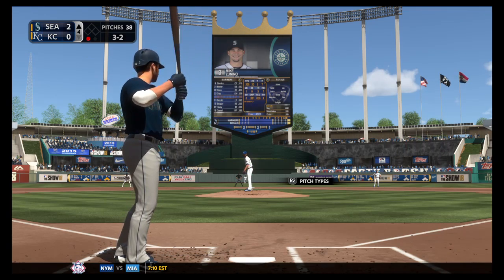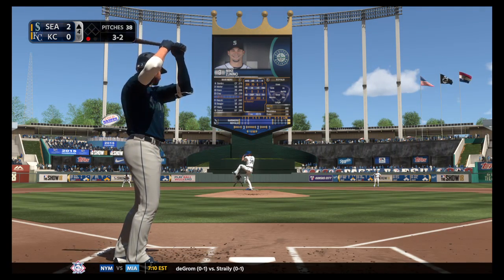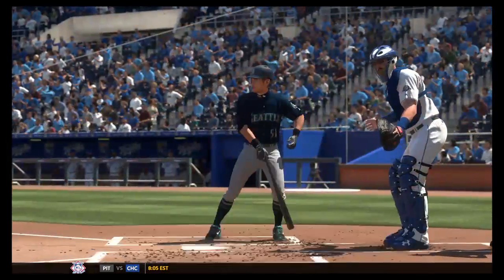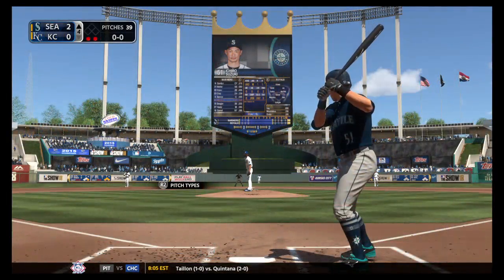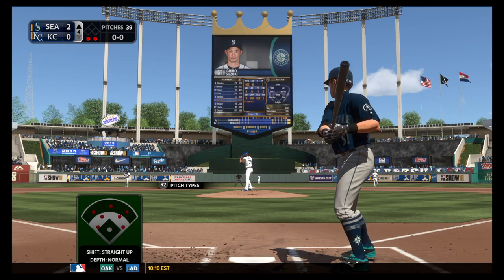Good battle here. This will be the 7th pitch coming up. And a swing and a miss as they got him with the slider there. 2 away. Ready for another chance, Ichiro Suzuki. He flew out in his last at-bat.